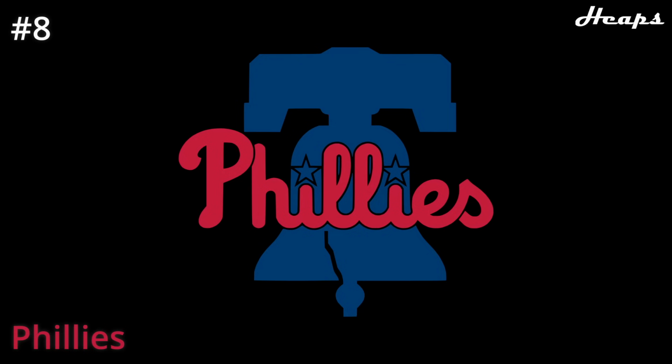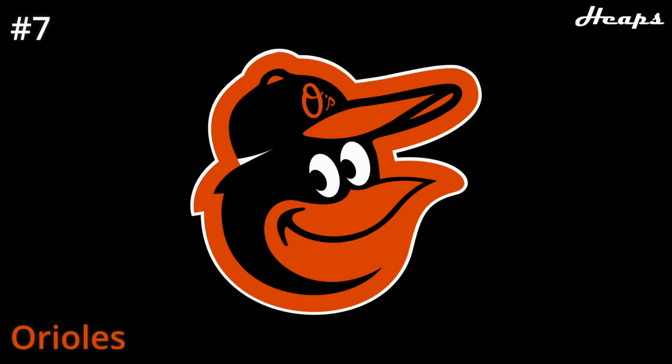At number 7, we have the Baltimore Orioles logo. Now, this is actually one of the newer primary logos in the league, as it only was officially instated as the primary logo in 2019. But you may recognize that it was here previously as a secondary logo to the previous Orioles primary logo. In my opinion, though, this logo is much better.